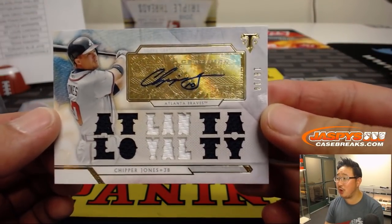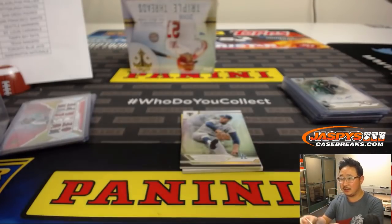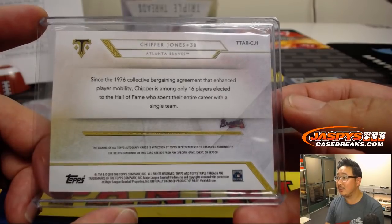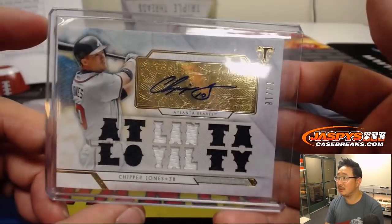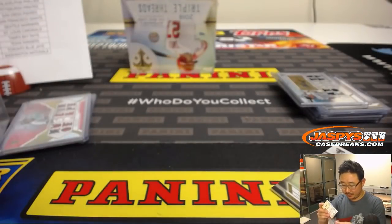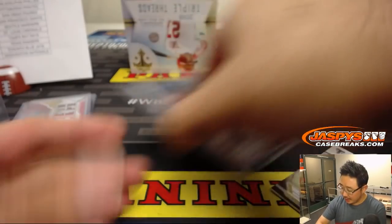Chip off the old block, Chipper Jones for EA. 18 out of 18. He's got a great autograph. Chipper Jones, triple relic out of triple threads. Atlanta loyalty. Only one of 16 players. And then we got Alex Bregman, 3 out of 27 on that. Randy Ramos and the Astros.